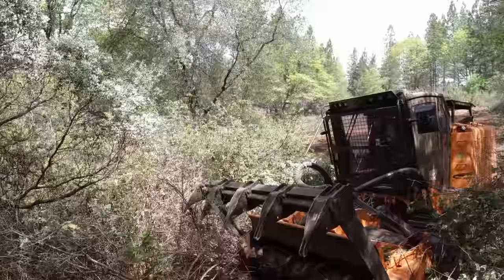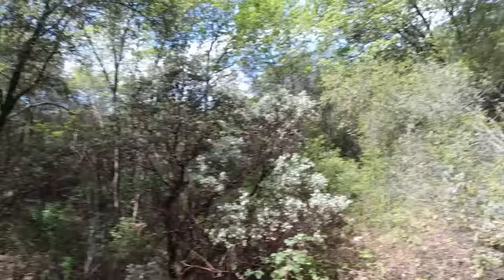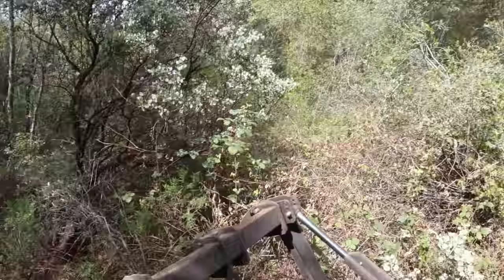I'm gonna tidy this up real quick. There's a bird trying to get the 300. Out of here, bird. So looking down in, it's a little spooky. It's big enough it'd eat the 300.